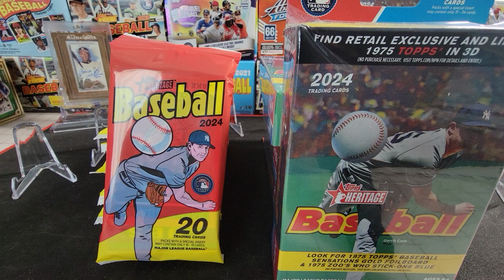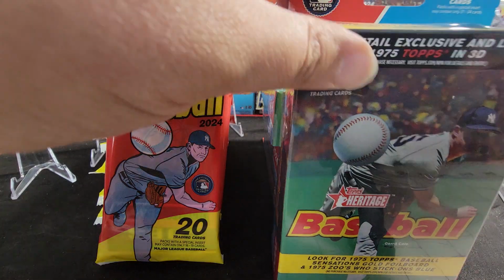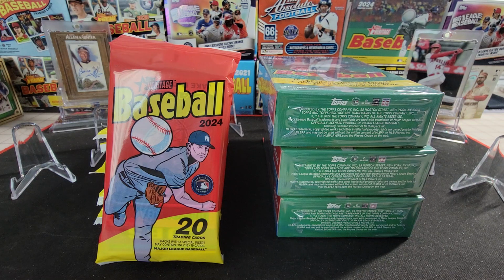Today we're going to do a side-by-side comparison of 7 fat packs and 4 hanger boxes of 2024 Heritage. So let's get ripping. We're going to see which one's the better deal.